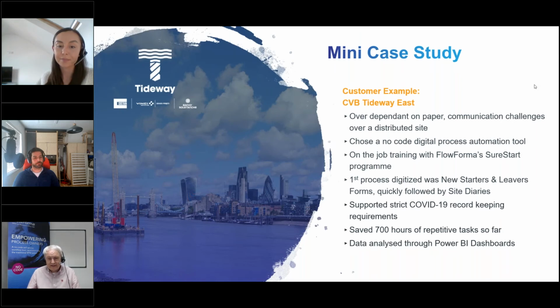So they did some analysis on the savings being made, and they reckon that over the space of a year they were saving 700 hours of effort, which is really quite significant. And that's just in the first year of operations, the first year of going digital. In that first year, of course, they're not going to digitize every single process in the organization. Of the ones that they did, they were saving 700 hours.